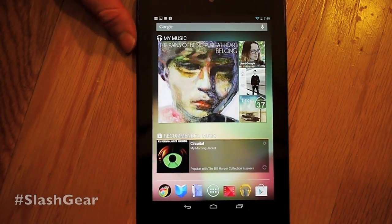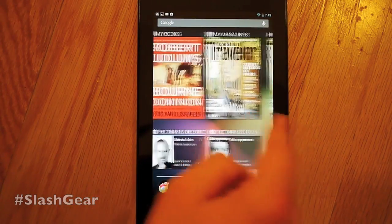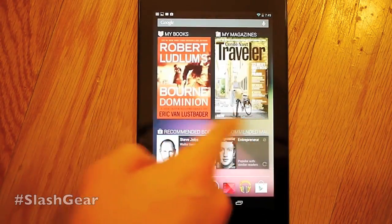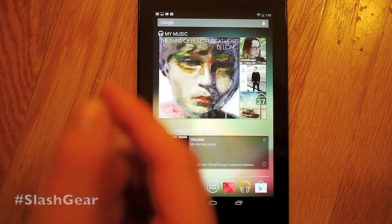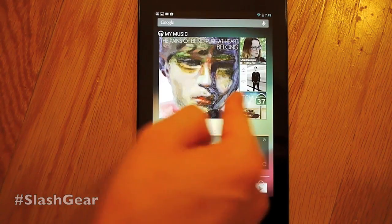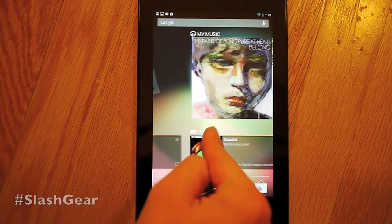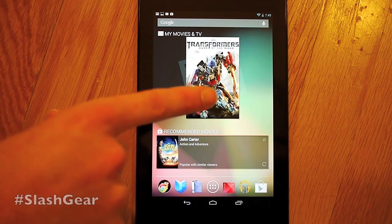And what you can see here is that this device is majorly made for the Google Play store. Now you can see on every page here you have information about recommendations. Here you have recommendations for an album. Up here you have more music. This is music that they've given you for free just for this particular device. Here we get a free movie with this device as well.